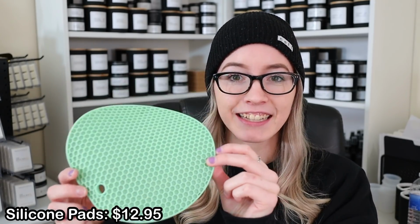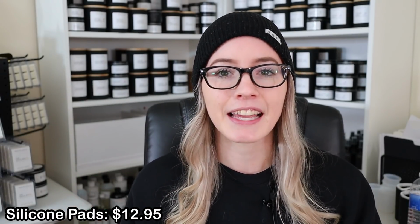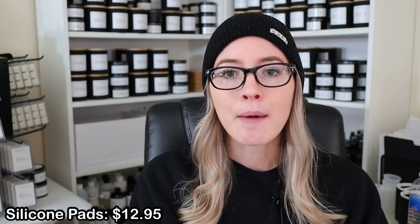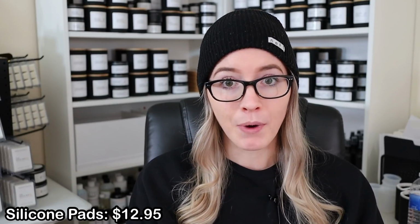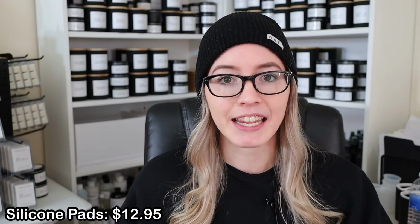Some of them I've been using for a long time, but I'm really excited about this. I should have been using this the whole time, but it's this, a silicone heat resistant pad. What I do with this is I put this on my scale now before I measure out my wax. When I am measuring out my wax, it's in a liquid state and it's really hot.